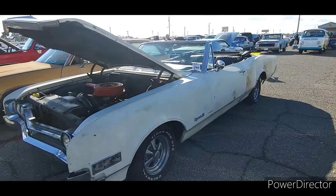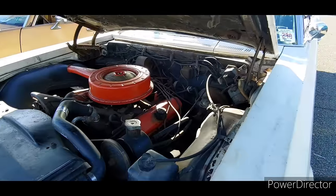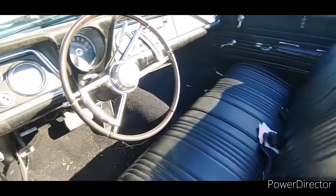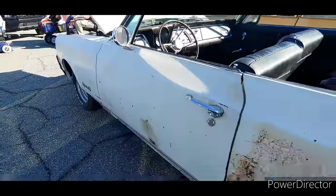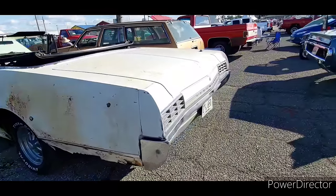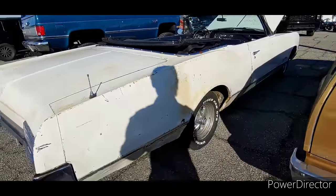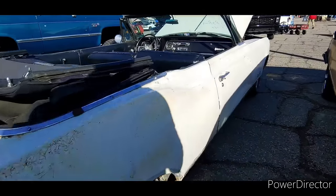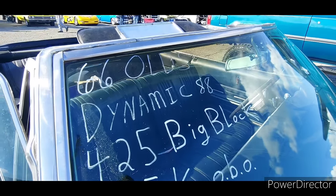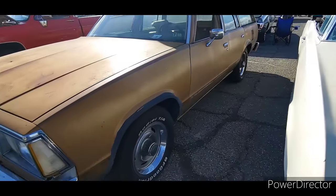'66, I think, right? Is it? '66, yeah, old Dynamic 88 convertible. Oh man, Wyoming plates. There might be Swiss cheese underneath. Want 15K. No number though. How are you gonna sell it? Well, there must be somebody here.